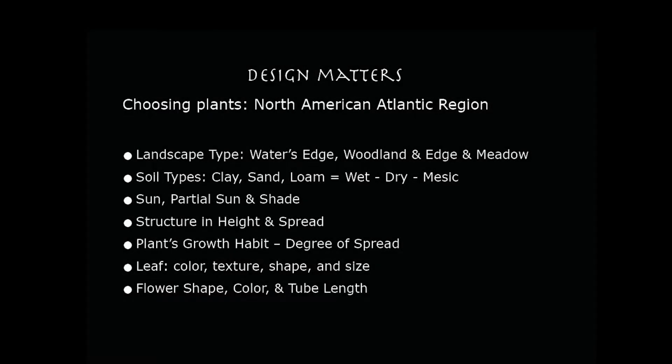But in landscape terms, we're looking at what type of landscape. Is it near a water's edge, or is it in a woodland or a woodland edge, or is it a meadow? What kind of soil does it have? Is it clay, sand, or loamy? Is it wet, dry, or mesic? Is the spot in the sun, or is it partially sunny, or is it shady?